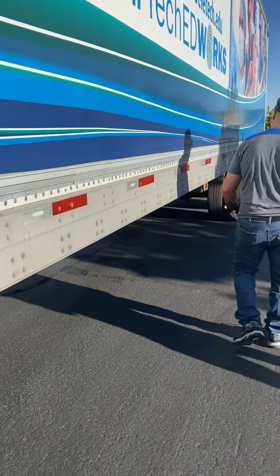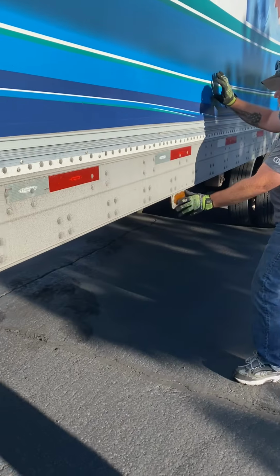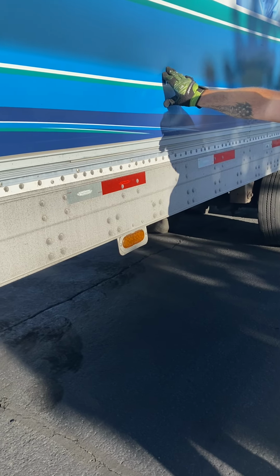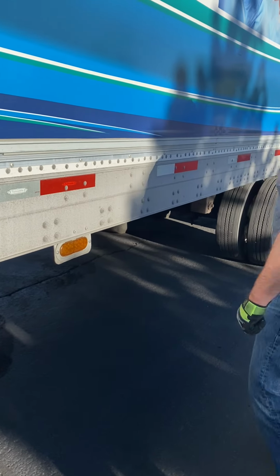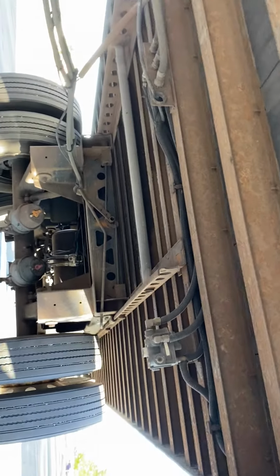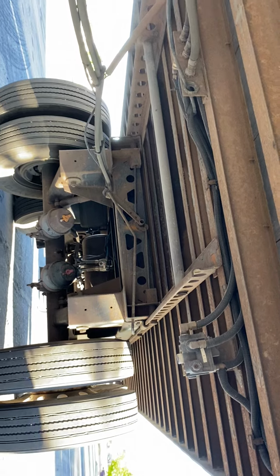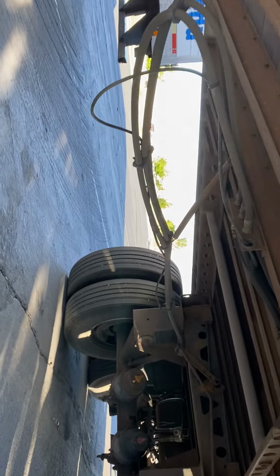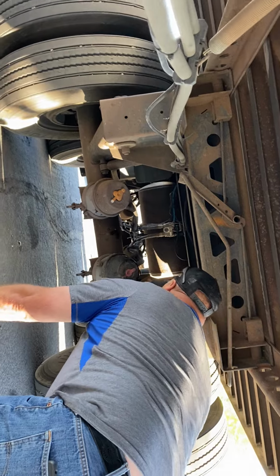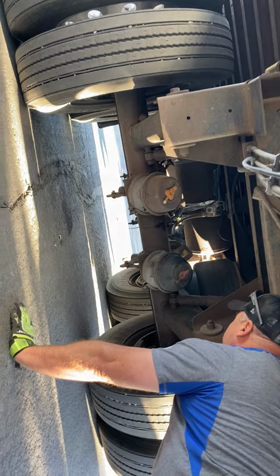My mid-trailer turn signal, marker clearance light, and four-way flasher are properly mounted, secured, not cracked, damaged, or broken, and are of the proper color. My airlines are properly mounted, secured on both ends, and are properly suspended and spaced. My torsion bars are properly mounted and secured, not cracked, damaged, or broken, and all the proper hardware is tight and present.